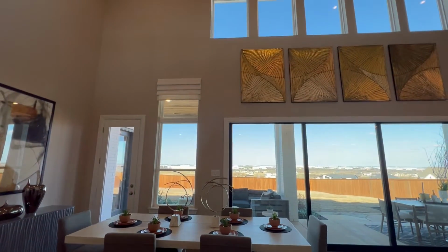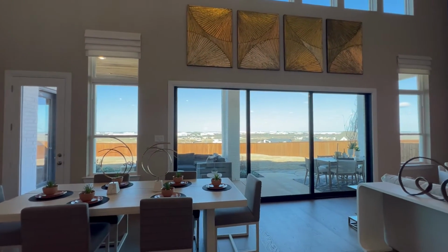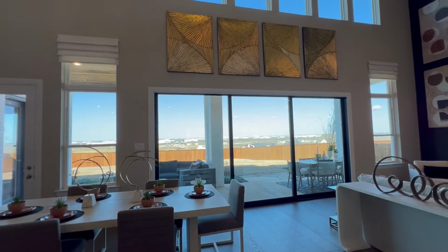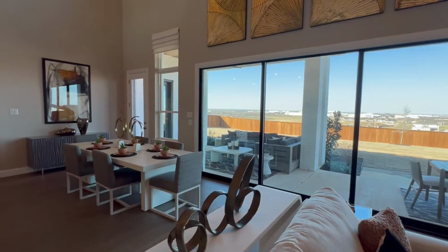The sliding glass door is an option. If the sliding glass door were not there, you'd have windows there. So there'd be 5 windows versus the 2 windows and the sliding glass door. So you wouldn't lose any natural light.